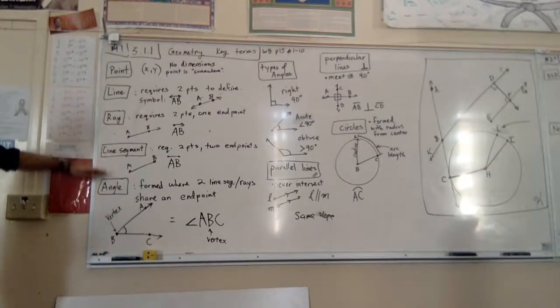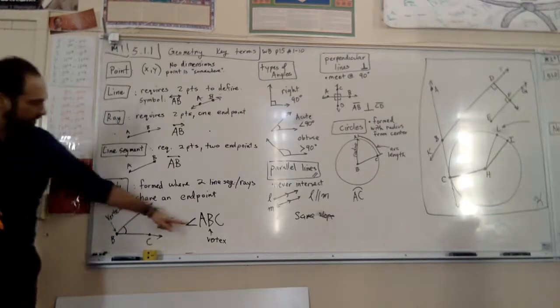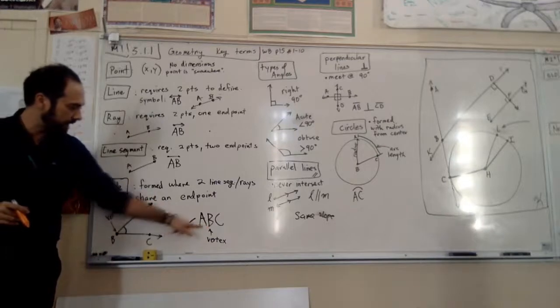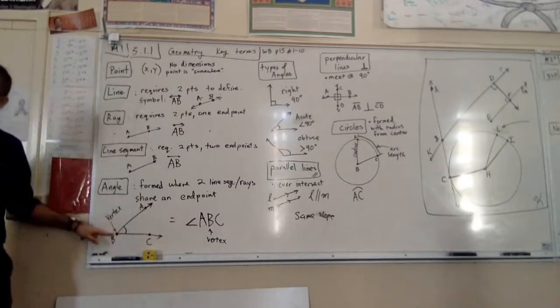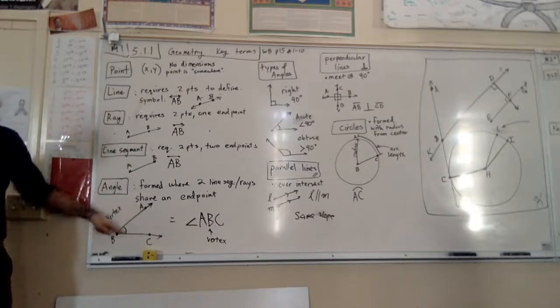Okay. Now, an angle. We have the vertex in the middle, and that's important when we do our labeling of angle ABC. B is in the middle, right? Because it is the vertex where the two rays meet. So we'll go A, B, C.